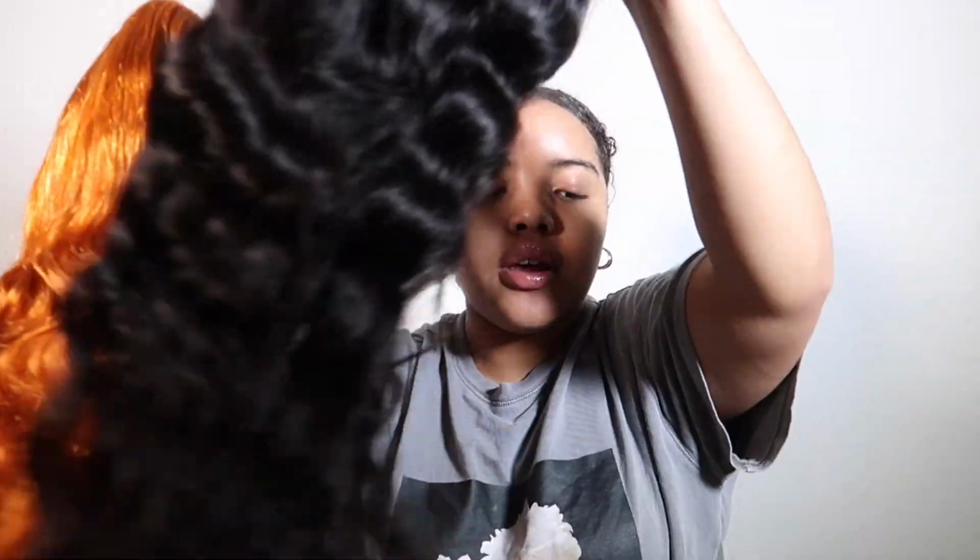So you will definitely be seeing more of me in these wigs, and I'll be sure to leave all the information down below from the company. I really like them. They reach out all the time. They always have discounts. It seems a little spammy when you're on the website, and those are the ones I'm always hesitant about, but they did deliver.